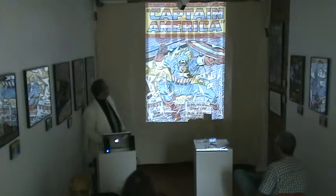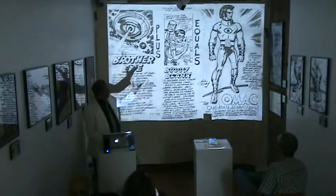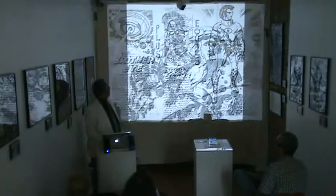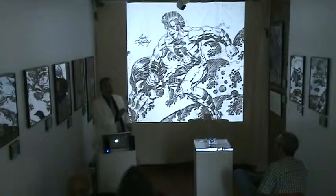Another Kirby character that he did when he went to DC Comics was Omac. He was a futuristic character with this cool mohawk. And the reason why I'm showing you this is that this figures in the next piece of art on the wall based on this Kirby character, Omac. The Jack Kirby Museum was giving this unpublished pencil illustration out to different artists for them to ink it as a way of showing how different inkers would approach inking Jack Kirby.